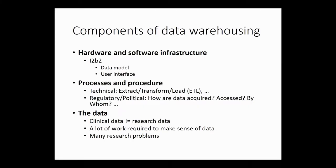The components of a data warehouse: you have the hardware and software infrastructure. You have, importantly, the processes and procedures that govern how you access the data. How did the data make it in? Who's allowed to access the data, and so on. And then there are issues related to the data themselves. Importantly, clinical data are very different from research data, and a lot of work is required to make sense of these clinical data. That in and of itself is an active area of research.